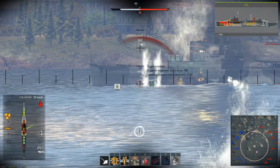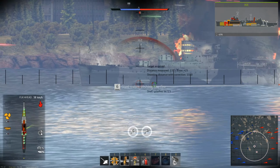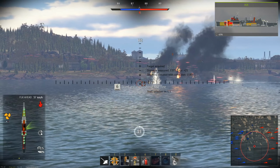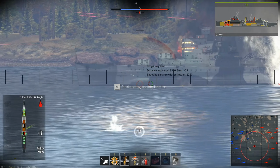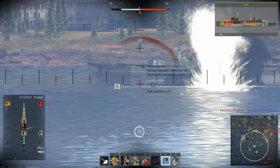The 5-inch 38 caliber cannon has a base RPM of 22, slowing down to 15 RPM after firing 25 shots from each gun. At the highest RPM, the cannons can collectively fire 8,000 kilograms of shells per minute, giving the Atlanta an insane amount of firepower.